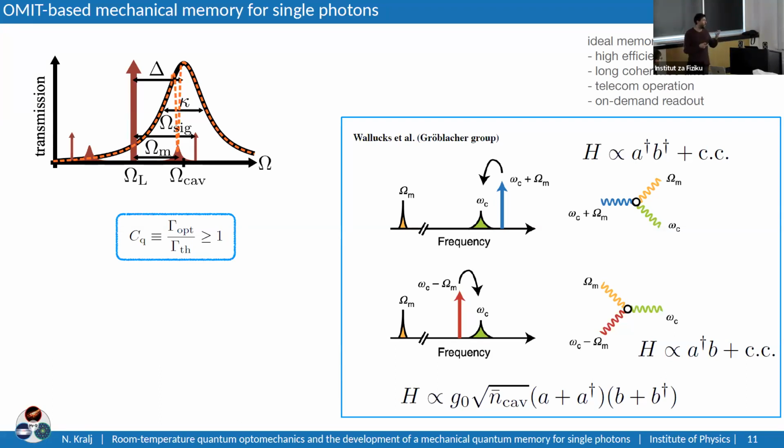But in principle, this is also wavelength agnostic. I can do more fancy things. I could come up with a transducer. I could take a photon at one wavelength, store it in the mechanics, then read it out at a different optical node with a completely different wavelength of light. The polarization will still be conserved if I match the polarizations of the two cooling beams. And then there you go, there is a transducer.